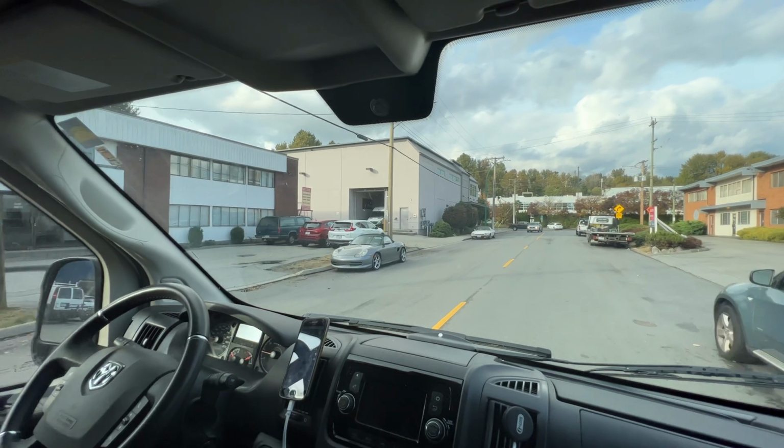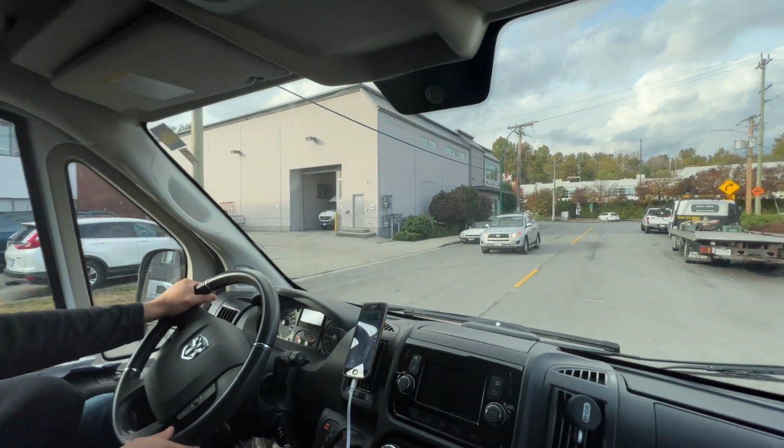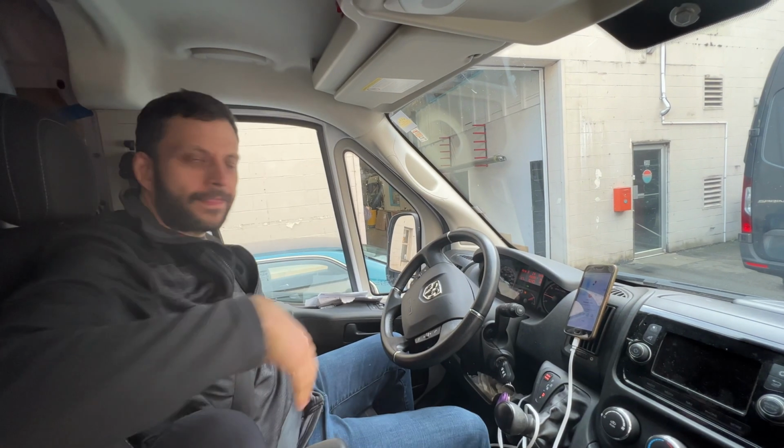Globetrotters. So is this the place? I think so. Nomadic vans. I think that's the place, hey? There are lots of vans. We picked up this seat base and it is heavy. So stay tuned for the install video coming soon.